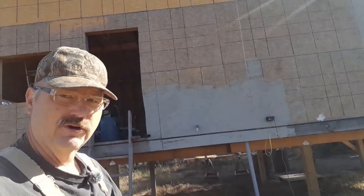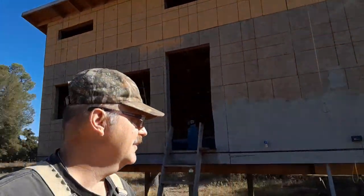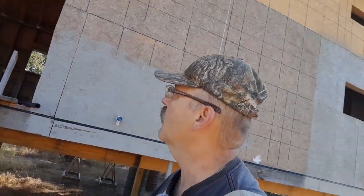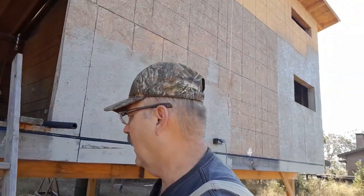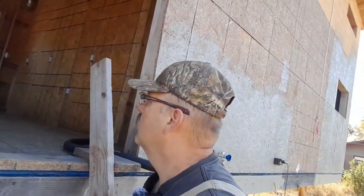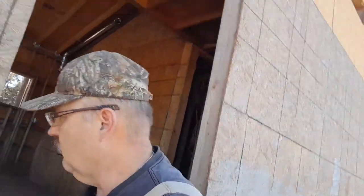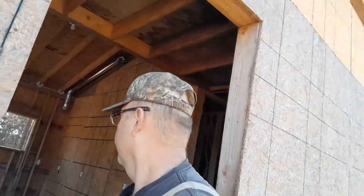Right now I've just got OSB on the outside of it. When I get time, I'm going to go back and put metal on it. I really like low maintenance buildings. So yeah, it's just going to be a simple place for us to stay. We've got the insulators coming in tomorrow. I just want to get a video, just show you where we're at, and you can see what it looks like before and after we spray foam it.